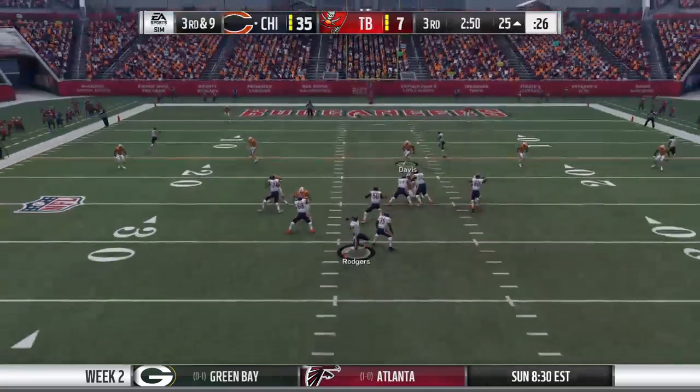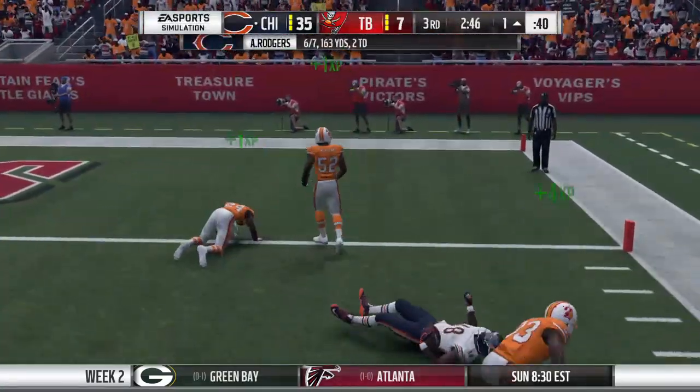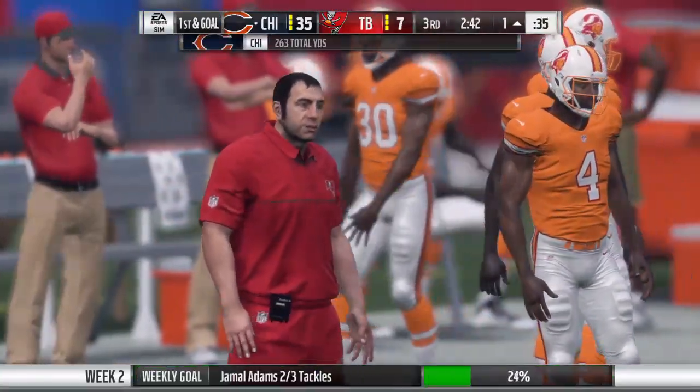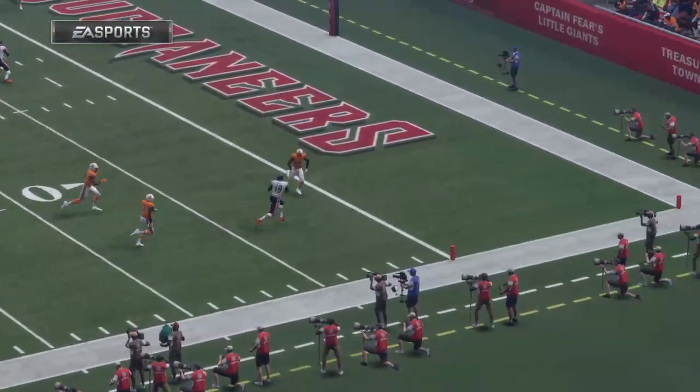A play fake to Montgomery. Now Rodgers. A swing pass caught. And he doesn't quite make it. They do stop him, but he gets it all the way down to the 1. They're able to convert on 3rd down, and that sets up a 1st and goal.